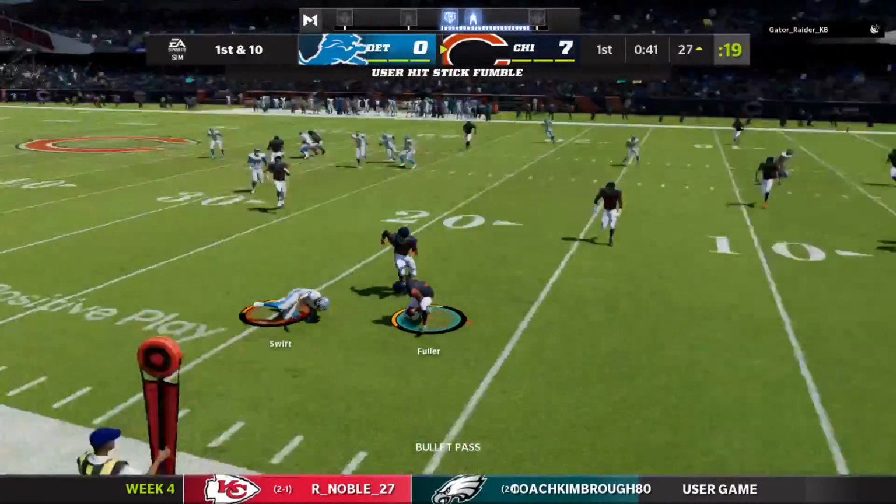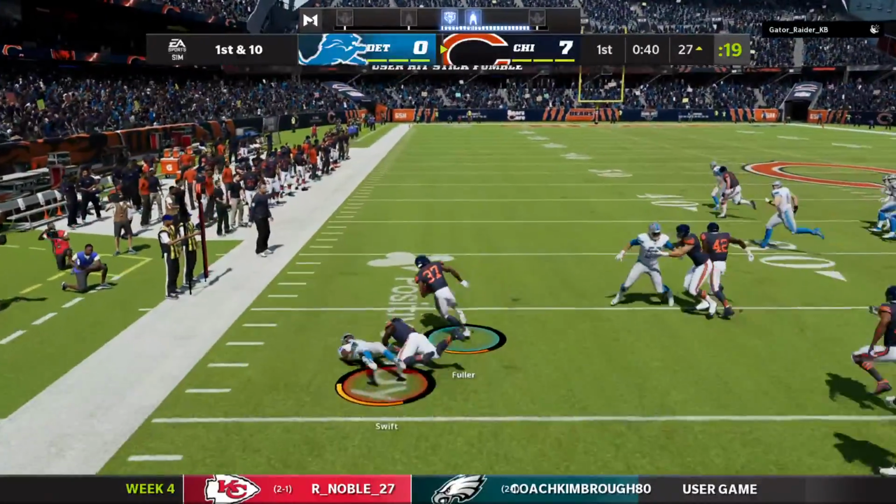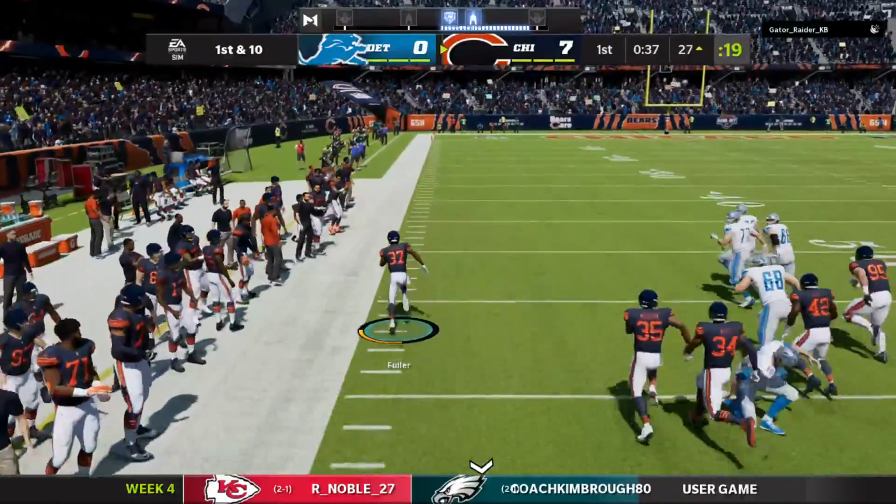Goff throwing complete for Swift. Swift is hit, and he coughs it up. And this is picked up by the Bears.